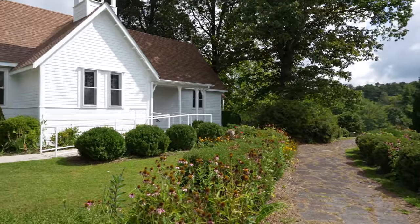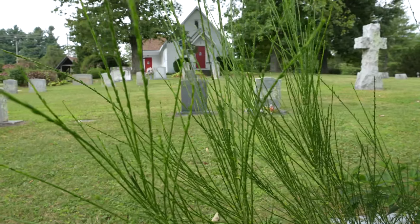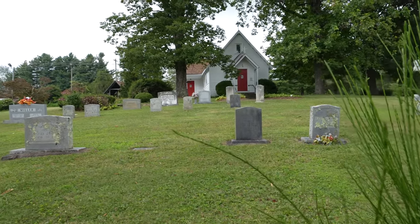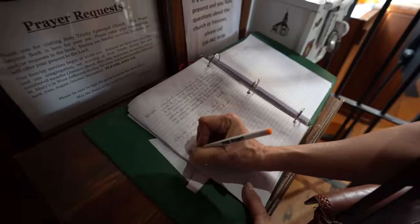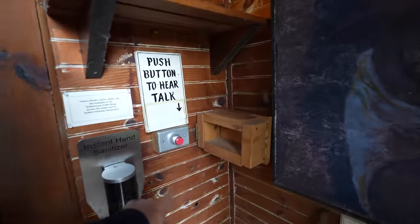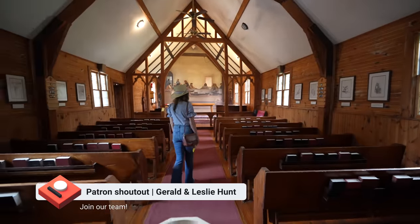Pretty grounds, isn't it? Oh yeah, look at that. We're hoping it's unlocked. It said online that we could get in. Welcome to Holy Trinity Episcopal Church. Please keep this door closed. All right. Wow, look at these floors. You better sign us in there. So we came in the side door. This is actually the front door. Push the button to hear a talk. Music started when I pushed that button, didn't it?